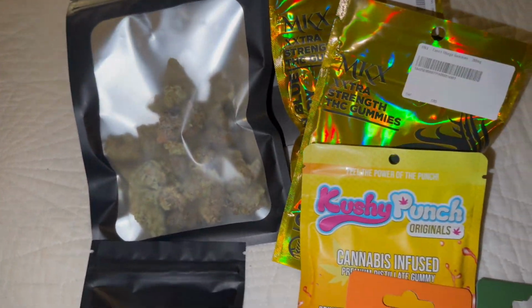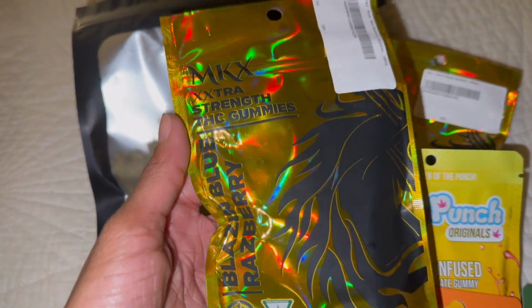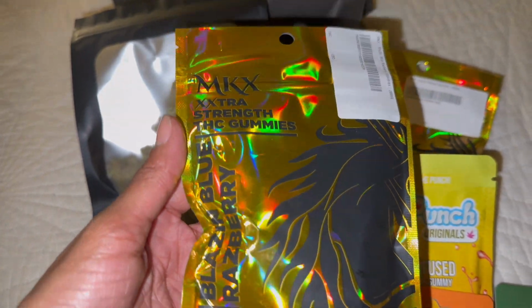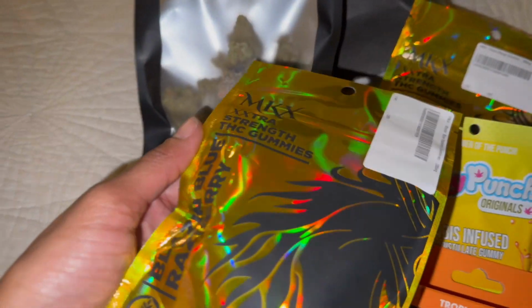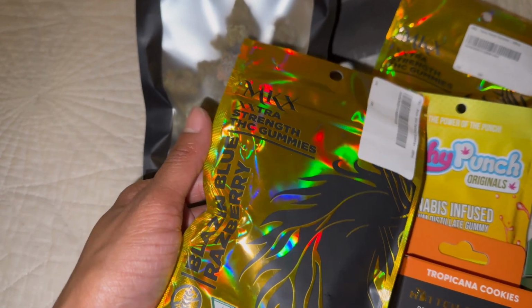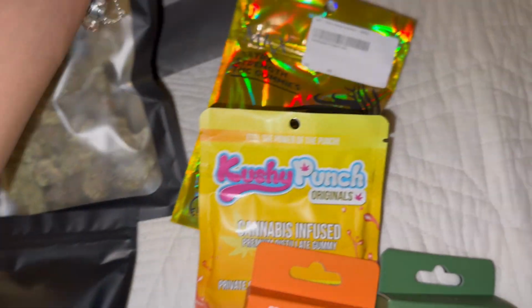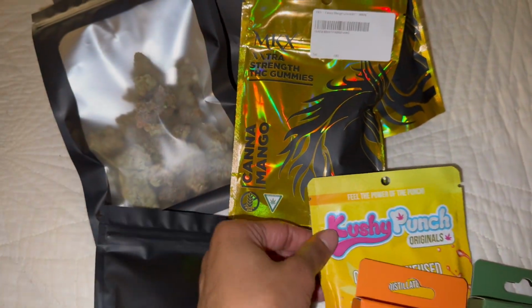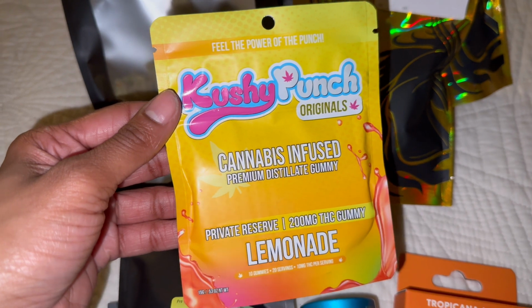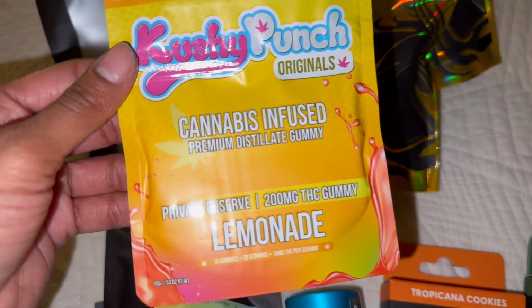These are my all-time favorite edibles. These are the only edibles that actually get me high, the MKX Extra Strength THC gummies. And I love the blue raspberry, the mango, the pineapple. Those are not the only ones that I tried, but those are the only ones that I like. So I got the blue raspberry one and he got the mango one, and this was on sale. I think it was only $7, so I just ended up getting some of this because it's 200 milligrams.